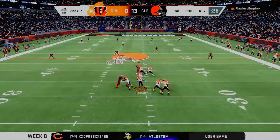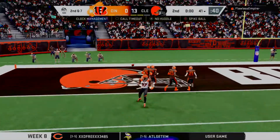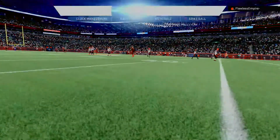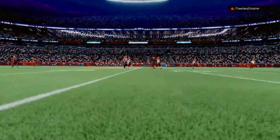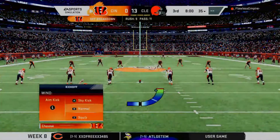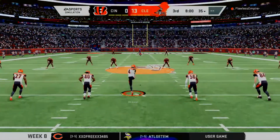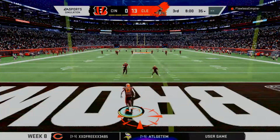Newton looking deep for Julio, and that will be incomplete. Tried to dial up the long way out there, but it'll be 3rd down. So we've reached the intermission in what right now is a 13-point game. As we'll head down to Orlando, that's where we find our man Jonathan Coachman at our EA Sports Halftime Report. Coach.